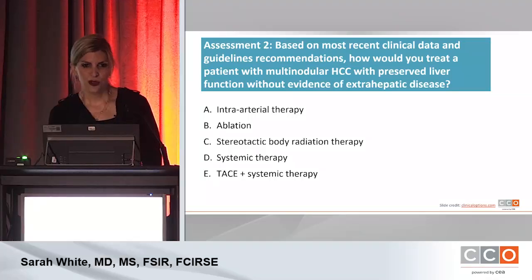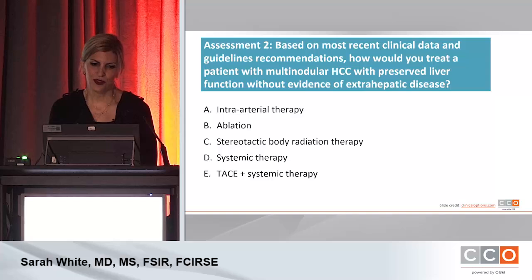And so I will ask you the question again, based on the most recent clinical data, guidelines and recommendations, how would you treat patients with multinodular HCC with preserved liver function without evidence of extrahepatic spread? Intraarterial therapy alone, ablation, SBRT, systemic therapy, TACE, and systemic therapy.